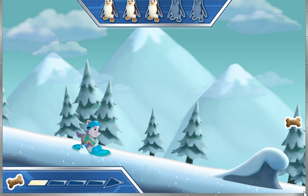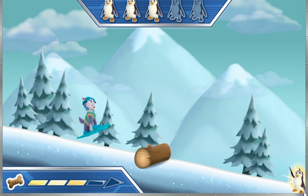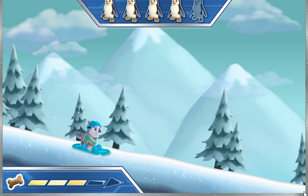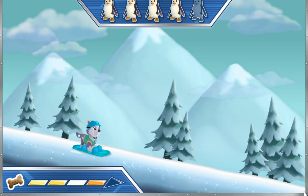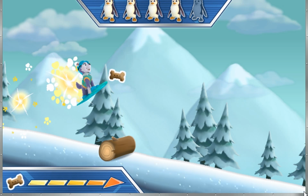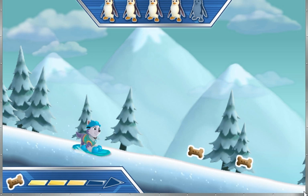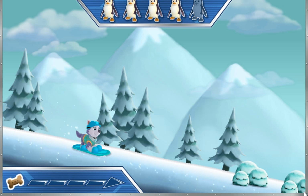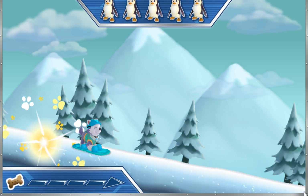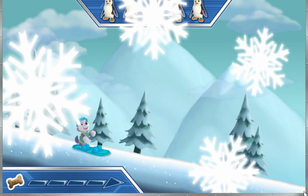Watch out for things in our way. Slide over to the baby penguin to collect it. Only one more penguin to collect. Well done! We found all the baby penguins. Now let's get them back to their families.